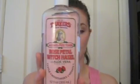Next, what I do after that in the mornings is I use a toner. And the one I'm using is the Thayers Rosepetal Witch Hazel with aloe vera formula. It's gentle, moisturizes, and it has vitamin E, and it's alcohol free. So here it is, and it is 12 ounces. I bought this at Whole Foods Market, and I think what really drew me to this is not only having rose petal, but witch hazel, which is great for you, and there is no alcohol, which is even better.